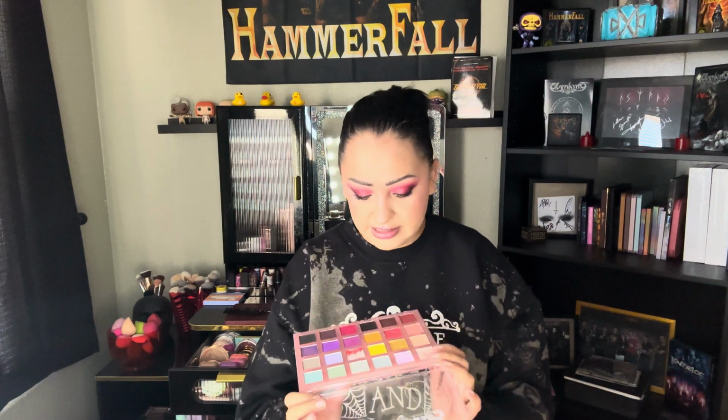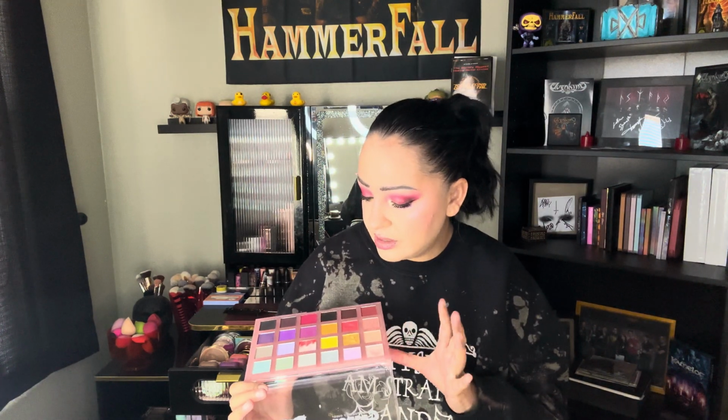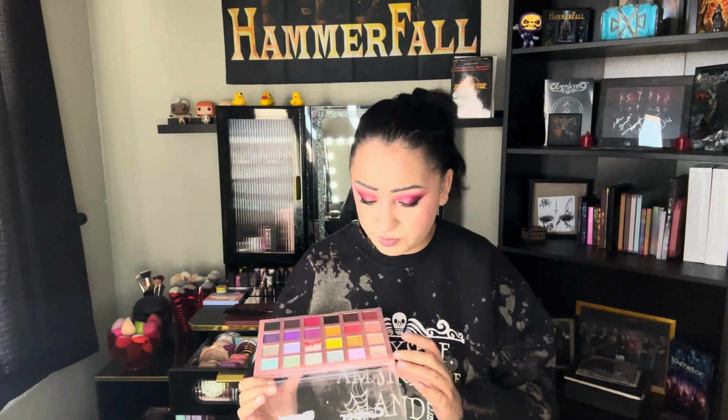Now, the disappointment in this is that it's overspray. The red is overspray, so I'm very disappointed in that. I wish it was a duo color, like a shimmery red that I could have popped in my inner corner, and then a shimmery white. But yeah, everything else was pretty good. This one is more of a sparkly shade. That one is blissed out. That one could work as a highlighter.